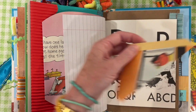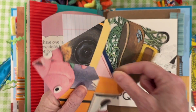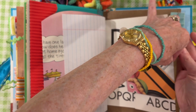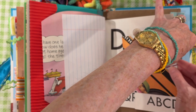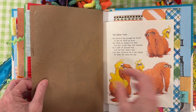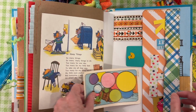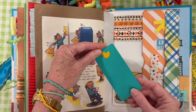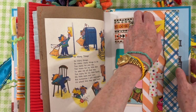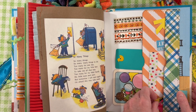Here's a book page envelope. The journaling card. And this page flips out also. Ruffle. Flashcard. Ducky. Wallpaper. And a little pocket here with a little letter, a little ticket, a felt letter, and a little game piece.